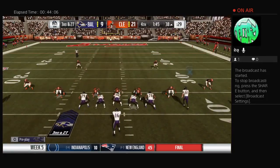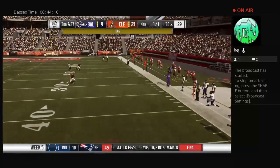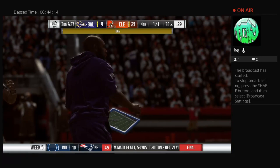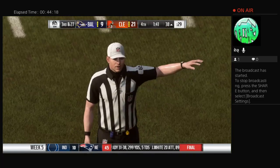Detroit! Throwing here, Magoo. That's incomplete, but there is a flag down, so hang on. A big call coming on third down. Intentional grounding, offense.